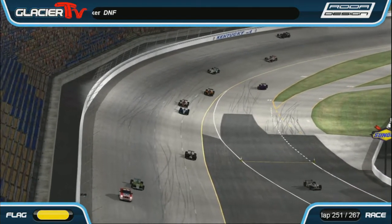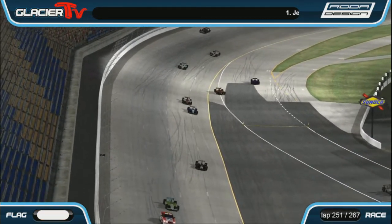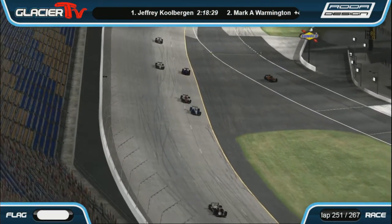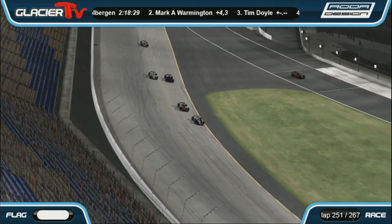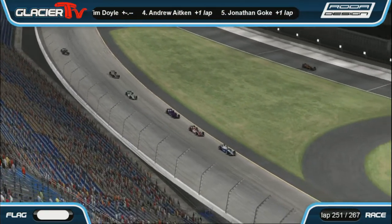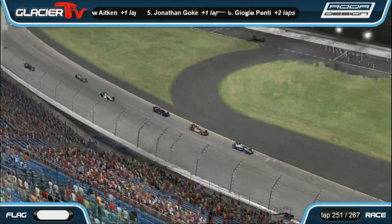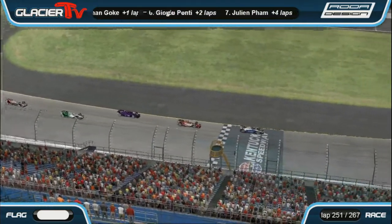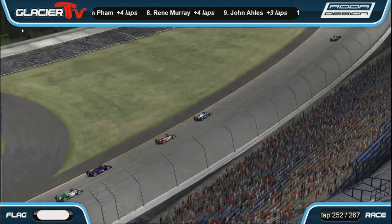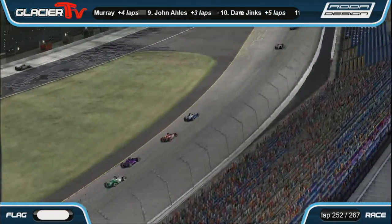You see a couple of drivers coming down pit lane. That is Dave Jinks coming down pit lane. And this is going to be the white flag in the air. Could Tim Doyle have won this race for a timing miscalculation? In spectator chat, it looks like they think there may be extra time left, Will. I'm not sure. I'm not clear on this. Can you explain?